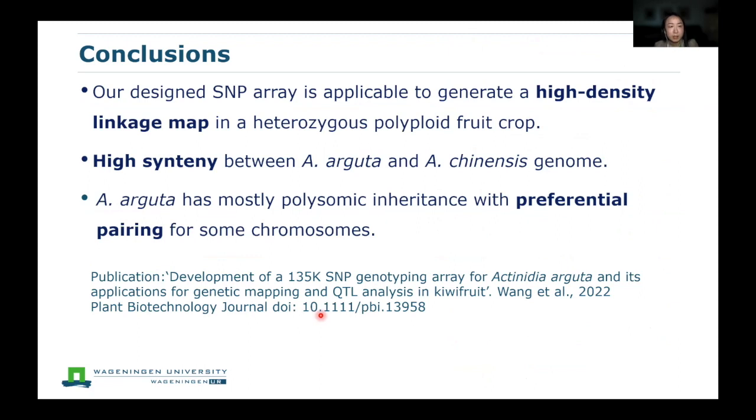So here's the conclusion. We generated a high-density linkage map in a kiwiberry population. Our genetic mapping showed that there's a high synteny between kiwiberry and kiwifruit genome. And kiwiberry has mostly polysomic inheritance with preferential pairing for some chromosomes. These results are wrapped up in a publication in Plant Biotechnology Journal.